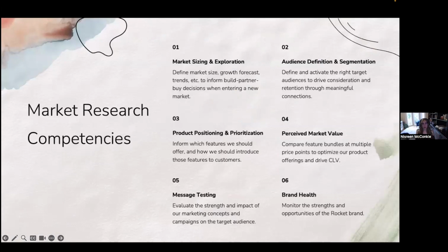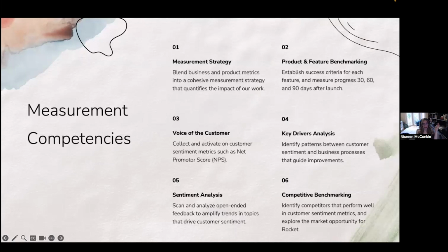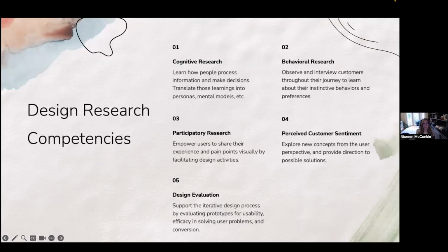And while this isn't something that we necessarily shared with our stakeholder groups, it was really good for internal alignment, so that as we came upon research questions that may be outside of our immediate skill set, we knew which team to bring in with that core competency. So this is just an example of what our market research competencies look like at Rocket. And then, of course, we had our measurement competencies and design research as well.